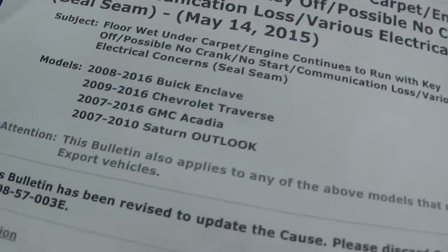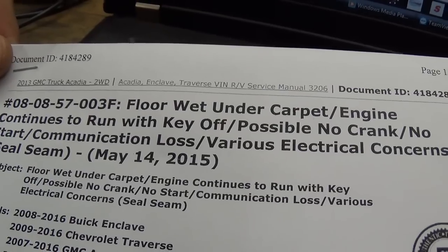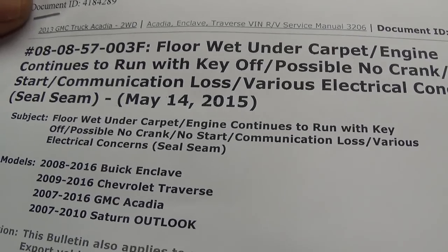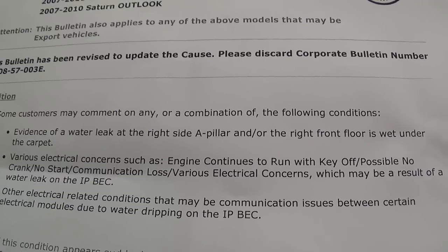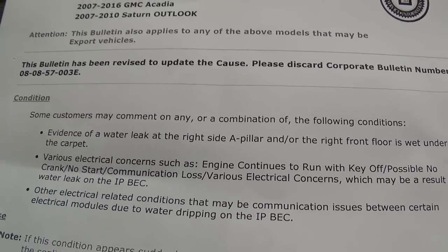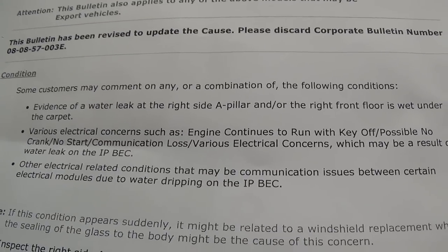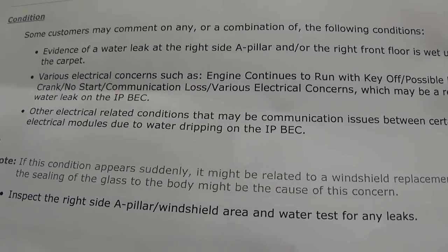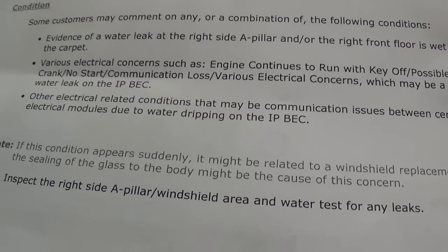Also, there's a TSB covering this vehicle. It says floor wet under carpet, engine continues to run with key off, possible no crank, no start, communication loss, various electrical concerns, seal seam. Let's see here. Some customers may comment on any combination of the following conditions. Evidence of water leak on the right side A-pillar or on the right front floor. Electrical concerns. So, water dripping on the instrument panel electrical center, body electrical center, I think that's what it stands for.